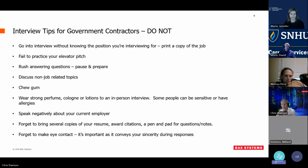And don't rush answering questions. Pause, kind of prepare in your mind. Every question they're going to ask you more than likely has to do with two things: your resume, or scenarios that you might be faced with in this new potential company. Many times those are going to relate to something you've already experienced, either in the military or at another job prior to your service or even after. So stop, pause, think about it for a second, move on.